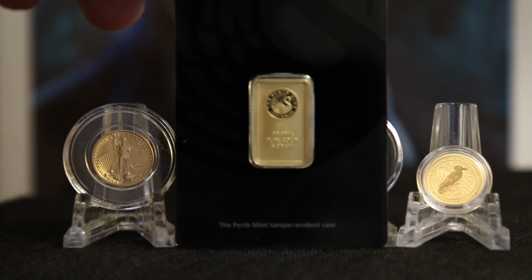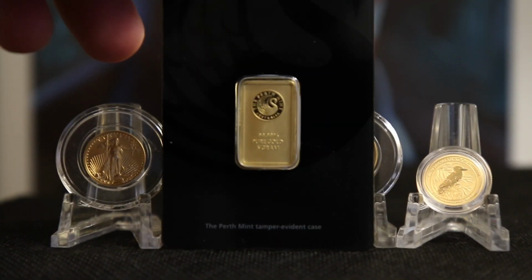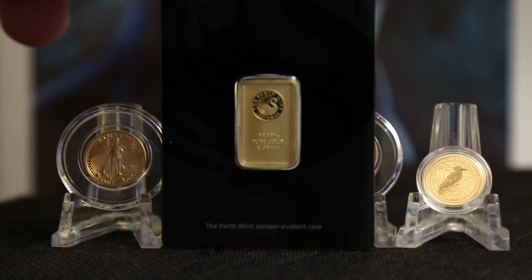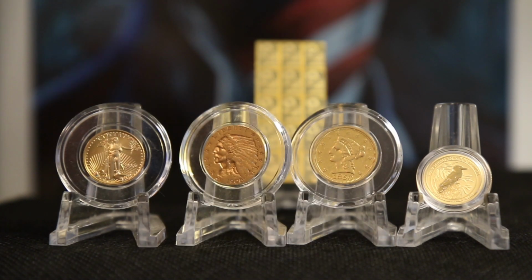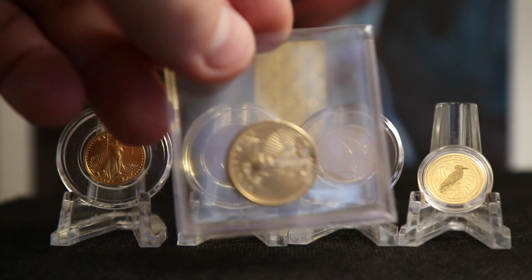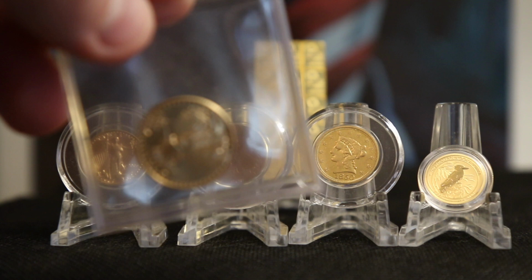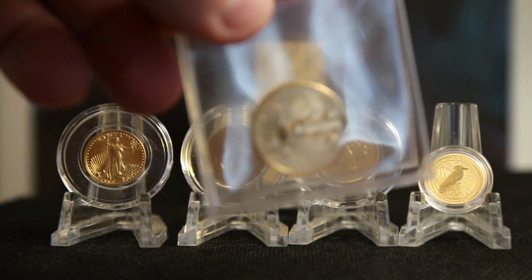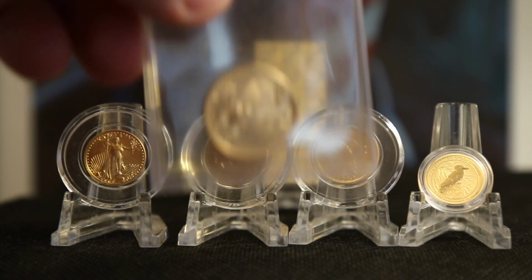I would offer a word of caution though. The premiums might be small on these when you're buying, but they'll also be very low when you go to sell. This is why I stick to American gold coins or other popular gold bullion, because if the worst case scenario happened and I had to sell, I know that these popular gold coins will sell in my need, in my desperation.